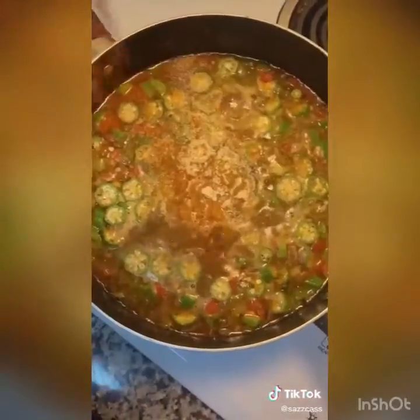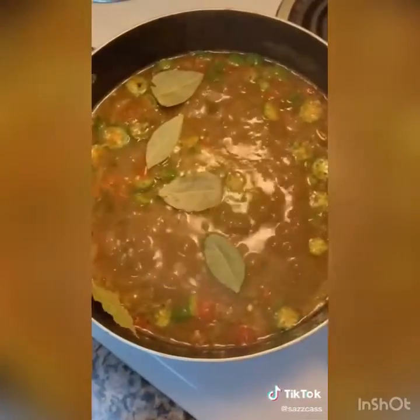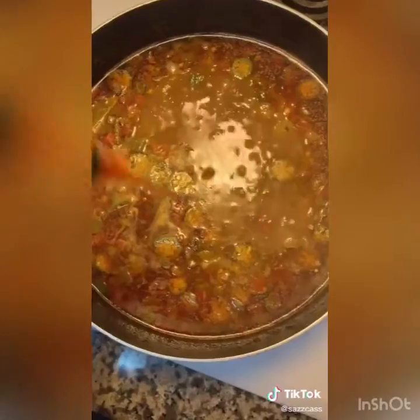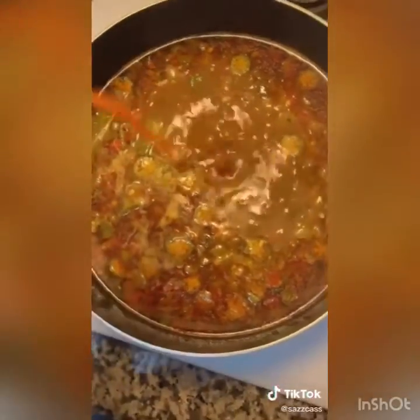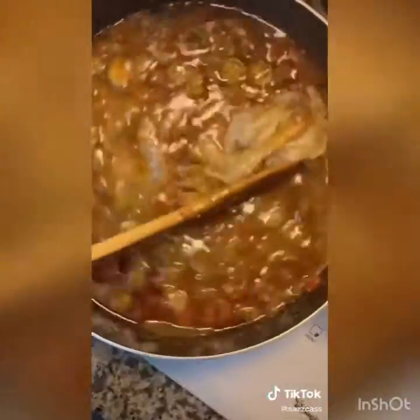Season with garlic powder, paprika, thyme, parsley, Cajun seasoning, gumbo filé, 4 bay leaves, salt to taste, and of course, y'all know I cannot forget the Tabasco. Use as much as your heart desires. In this case, it was like the whole bottle. Cover and simmer on low for 45 minutes. Add your shrimp and simmer for another 10 to 15 minutes until the shrimp is cooked through. Serve with some rice, and you are done.